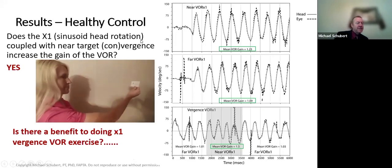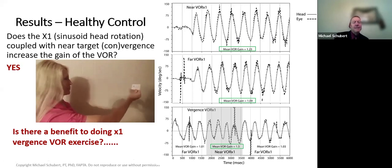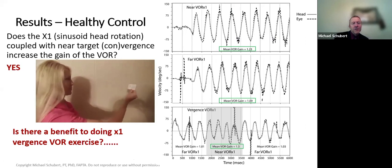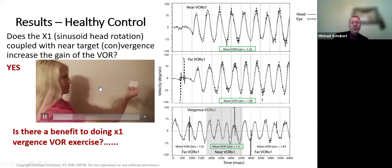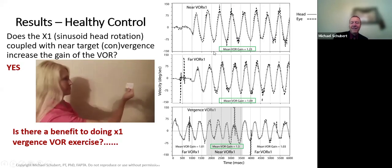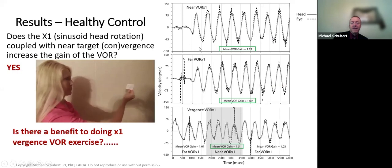The last couple of slides here show you an exercise that we created to see if it would change the VOR gain. So what you're seeing is the vergence VOR times 1 exercise. The subject is moving the target towards the bridge of their nose while they're turning their head left to right. And what's plotted here on the left is the VOR gain during that particular movement. So let's take a look at that.